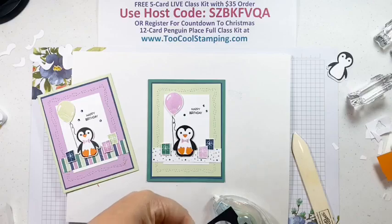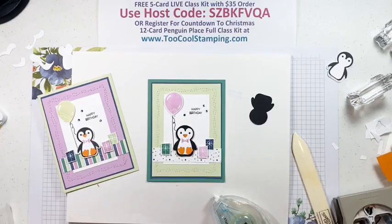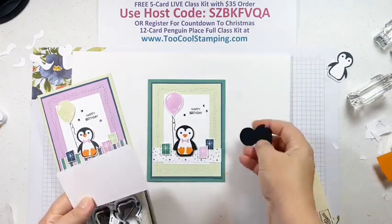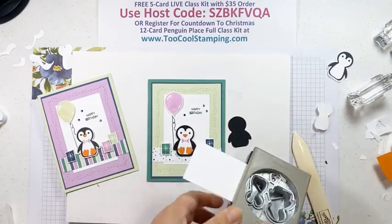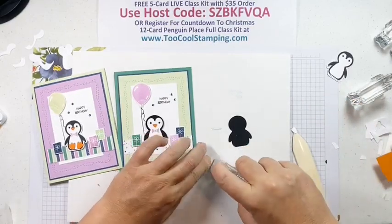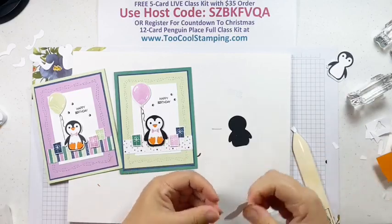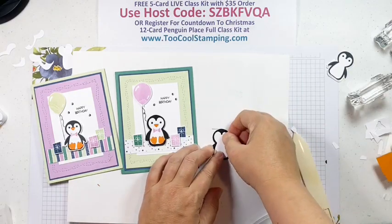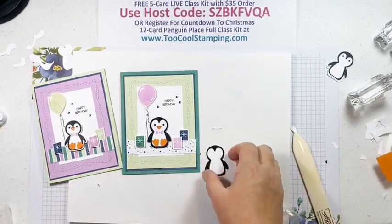And actually, I'm gonna give you these parts so that you can create your penguin this way in your 5-card kit. So I punched out one of the large bodies, and then this other shape over here is to make the white portion of the body. Whoops. Extra adhesive. So that's going to go right here. So you'll actually get these pieces so that you can create this little punched out one.